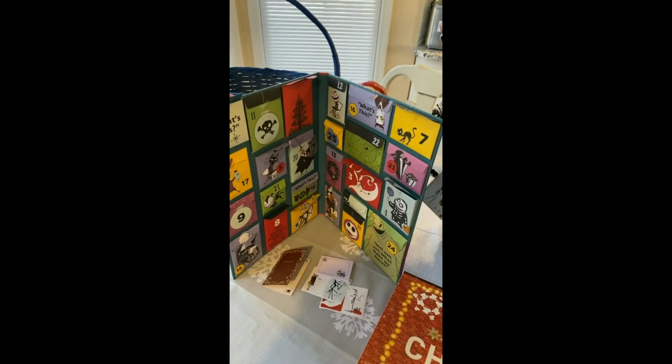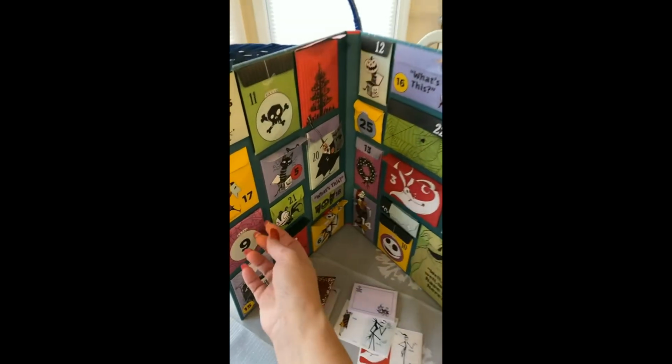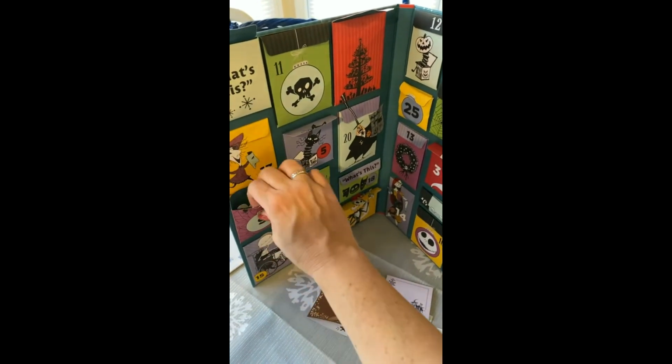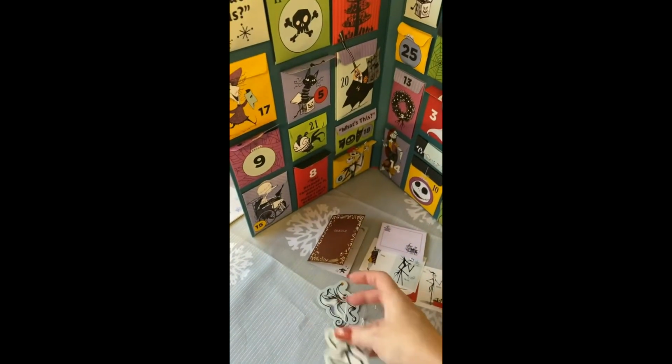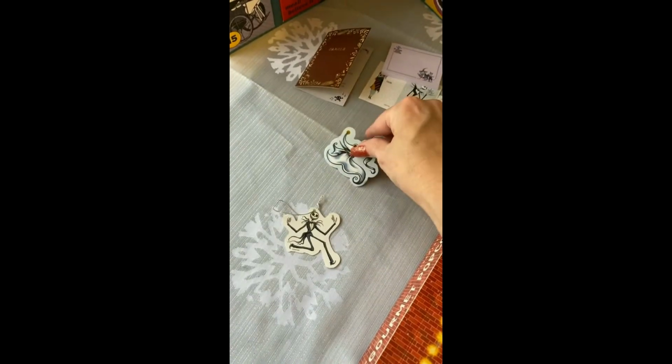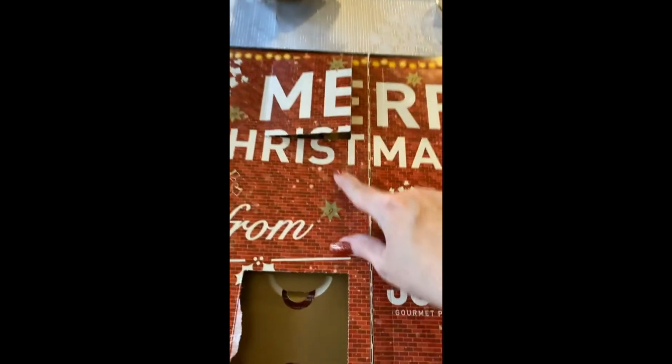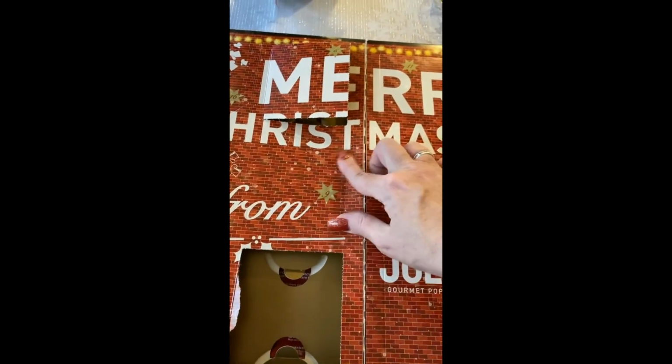Good morning. Happy December 9th. Let's see what we got today. Oh, looks like another two new ornaments. This time Jack and Sally. Those will go on that tree. And then the popcorn.